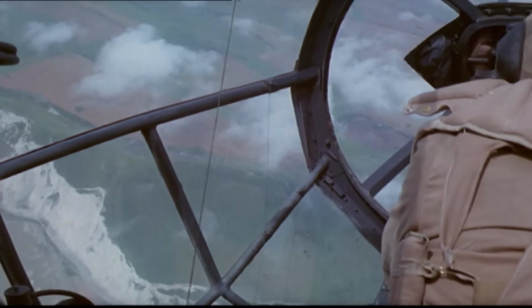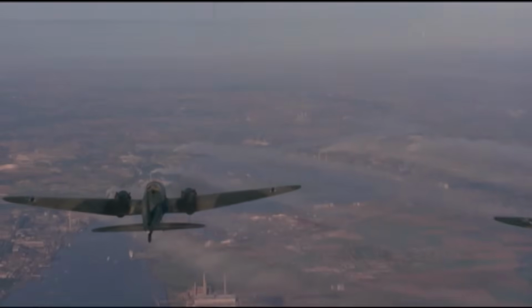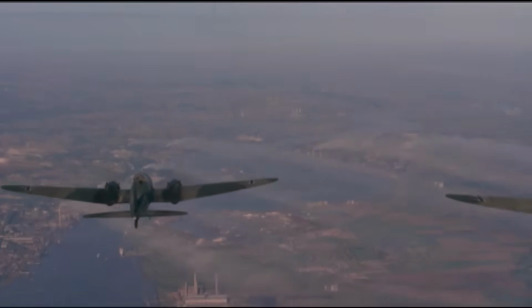We will rub out their cities from the map. The hour will come when one of us will break, and it will not be Nazi Germany.